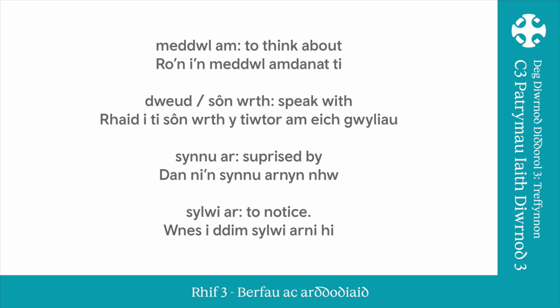Meddwl am, to think about. Roeddwn i'n meddwl amdana ti. Dweud neu sôn wrth, to speak with. Rhaid i ti sôn wrth y tiwtor am eich gwyliau.